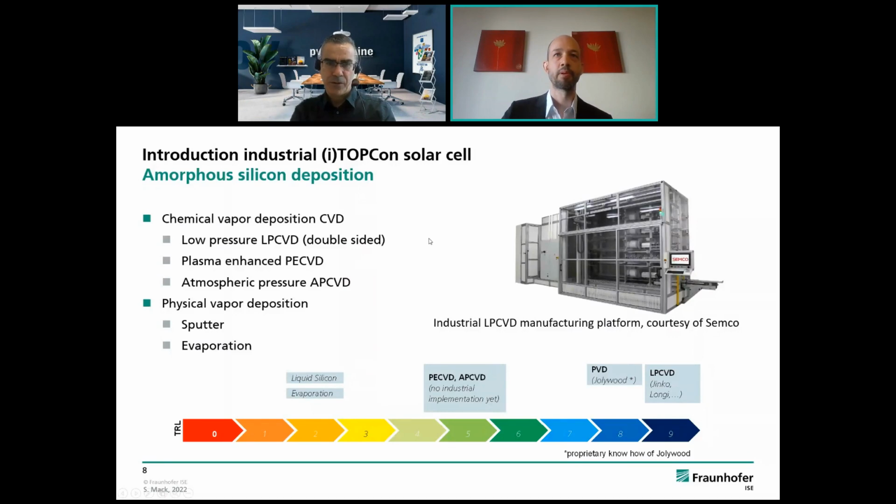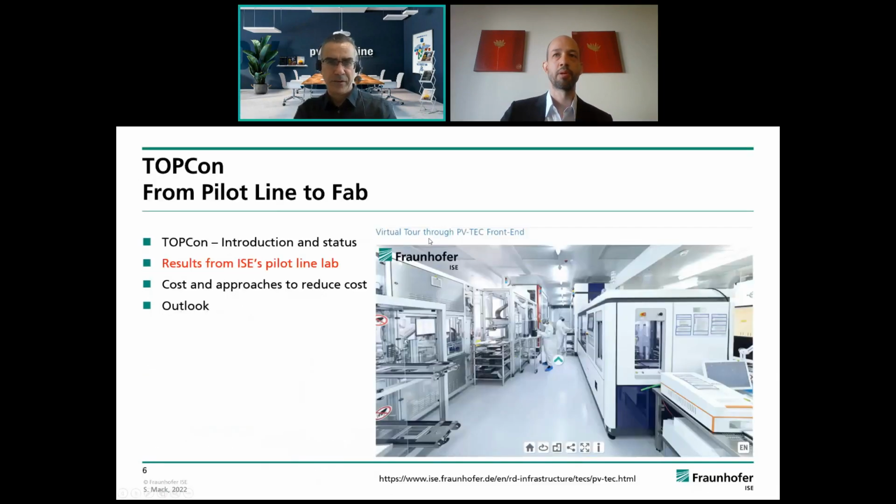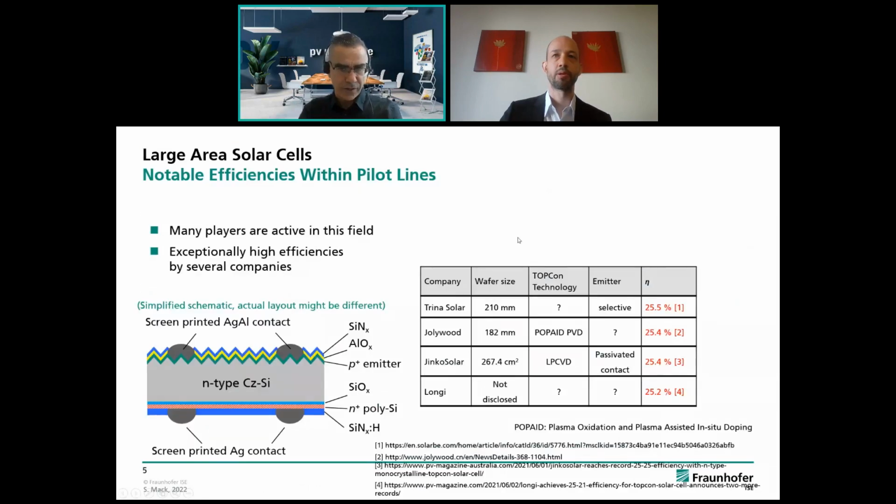Yeah, they're all relying on this kind of equipment still, with Jollywood, Trina, Jinko, and Longi. Based on what I saw in different publications, initially Jollywood was using LPCVD, but lately they migrated to their so-called POPA technology, which stands for plasma oxidation and plasma-assisted in situ doping, which is like a PVD process. So they seem to have made the transition from LPCVD to a PVD process due to, for example, single-sided deposition.